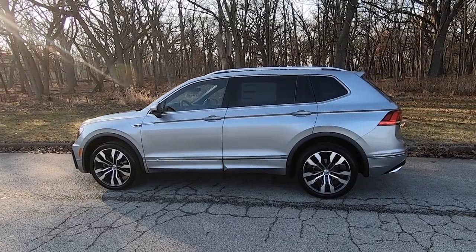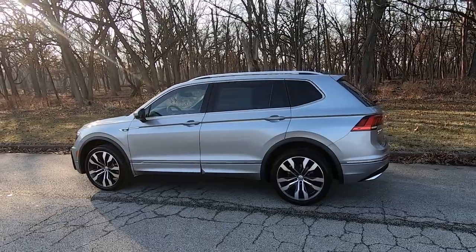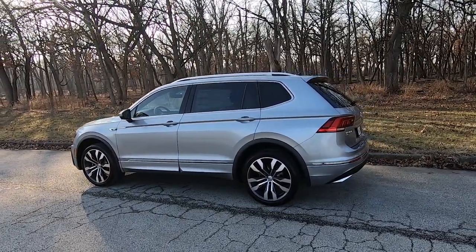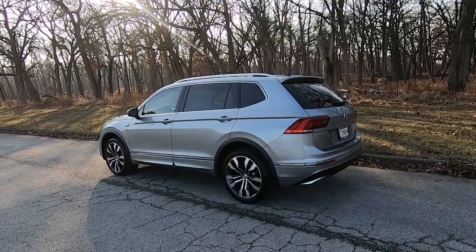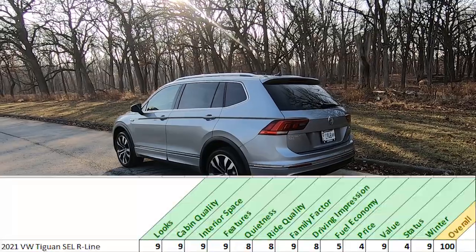As for the bad, the steering in the Tiguan does feel a bit vague. Fuel economy is also so-so for this class. There aren't a whole lot of USB ports within, and some of the nice features are only available on the top SEL Premium R-Line. I'm giving the 2021 Volkswagen Tiguan SEL R-Line a score of 100.